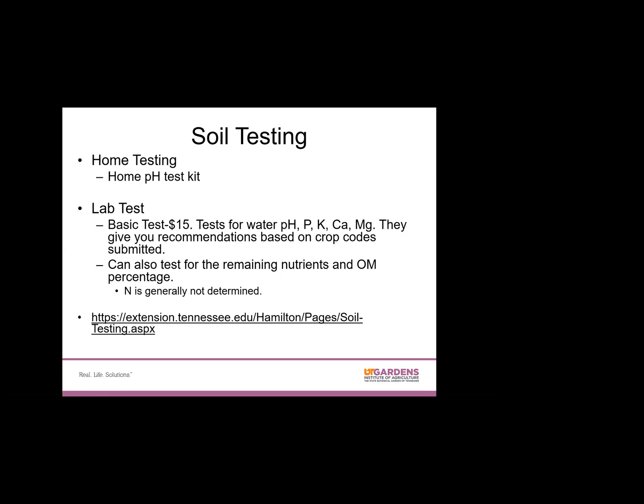And they test for some of the major nutrients like phosphorus, potassium, calcium, and magnesium. And you can tell them what you're trying to grow. So you can tell them you want to grow blueberries, and they will give you a recommendation of what to do to your soil based on the type of plant that you're trying to grow. So that is extremely helpful. And they'll tell you the amount of amendment to add. So I do recommend doing a soil test.